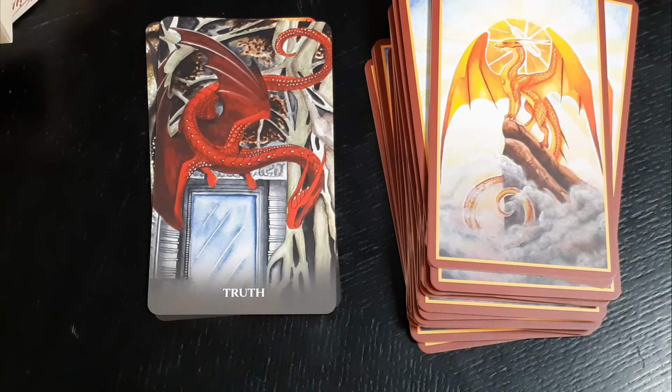Truth. Set in ancient ruins surrounded by thick overgrowth, the gateway of truth waits for your presence. A watcher dragon curls around the portal and looks into your soul, determining if you are ready to approach. This brilliant ruby-eyed dragon is the keeper of this gateway, and if he is making his presence known to you, then he deems you ready.